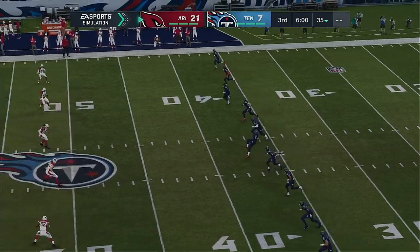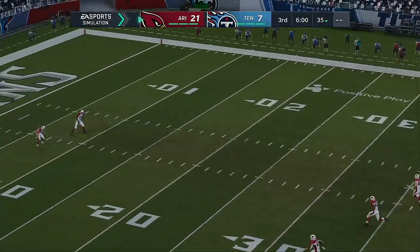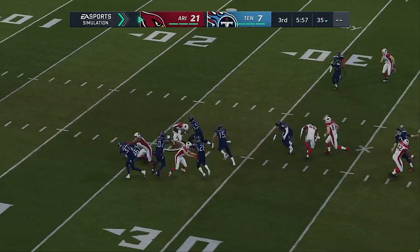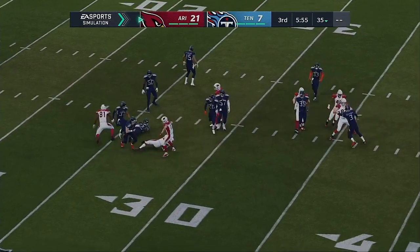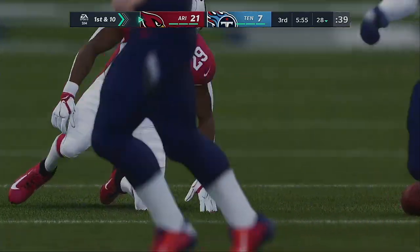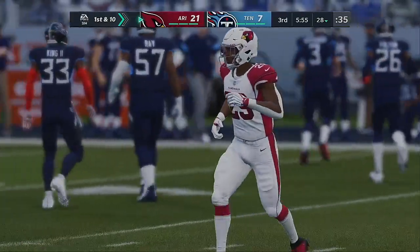All right, Coach, thank you, and we welcome everyone back for quarter number three. On the return, here's Edmonds. And able to take it past the 25 and up to the 28-yard line. So here's the Cardinals offense now as they get set to start this third quarter.